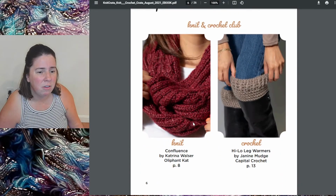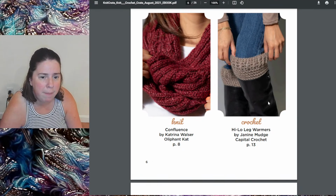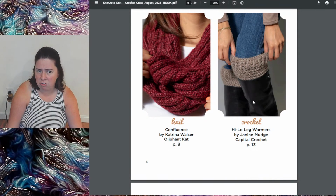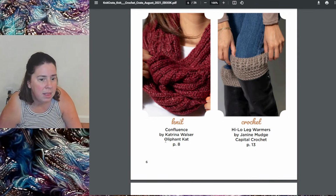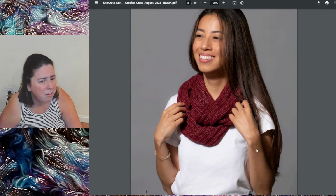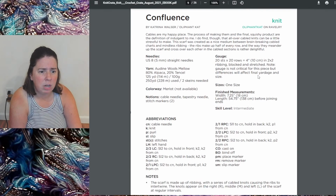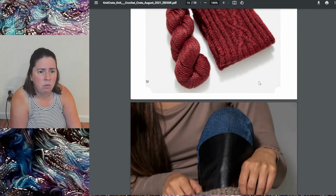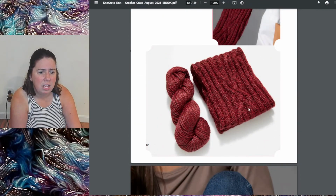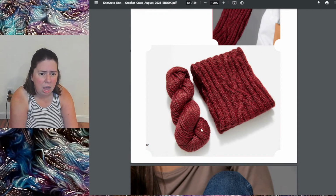Okay, so they are leg warmers. High-low leg warmers is the crochet pattern. Those are actually pretty cute as just a boot topper. And then we've got, I guess, a cowl. Yes, it is. And that looks very, very cozy. The nice thing about bulky yarn is that you can make something pretty quickly, which is exciting. Ooh, there it is. You can see it's got very simple cabling. This type of cabling would be very beginner friendly. Oh, did they not show this red at the top? I really like this red color.